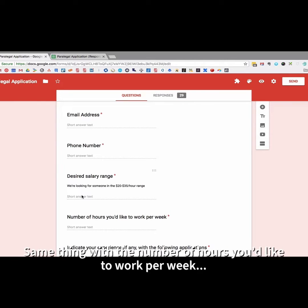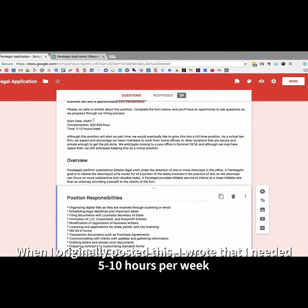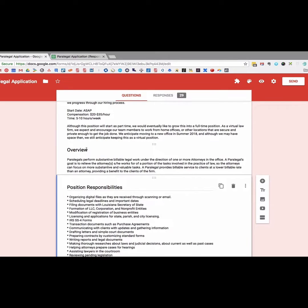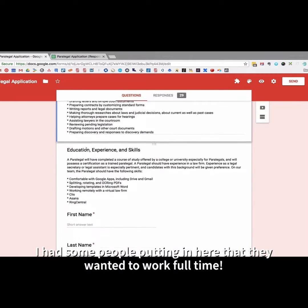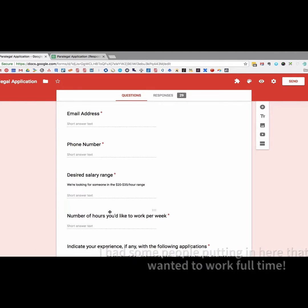Same thing with the number of hours you'd like to work per week. When I originally posted this, I needed 5 to 10 hours a week. Well, that's changed, by the way, since then. And it's a good thing. But I had some people putting in here number of hours you'd like to work per week, full time. 40 hours a week. Well, here I am looking for somebody for 5 to 10 hours a week, and you're telling me full time.